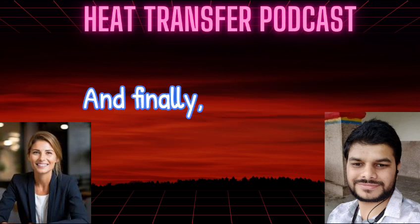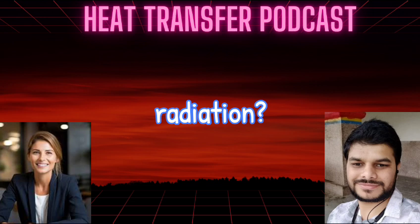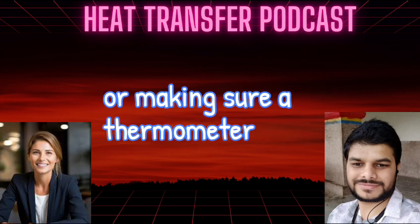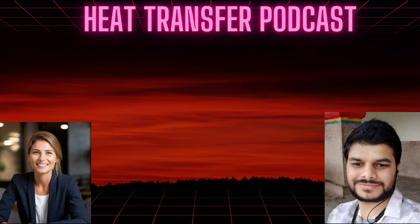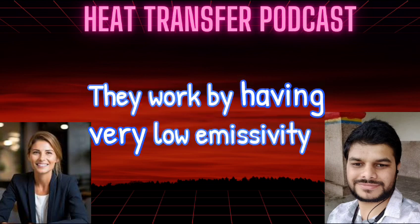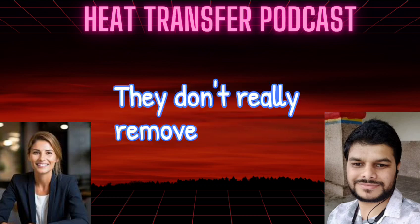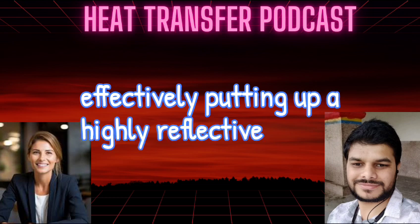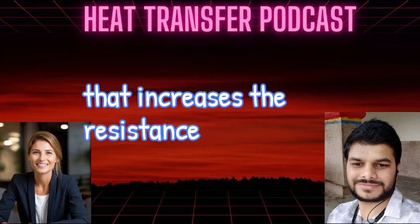Makes sense. And finally, how do we block unwanted radiation? Like keeping cryogenic liquids super cold or making sure a thermometer isn't affected by a hot wall nearby. For that, we use radiation shields. Their whole purpose is to drastically cut down the radiative heat transfer between two surfaces. They work by having very low emissivity and high reflectivity. They don't really remove heat, they just reflect most of the incoming radiation, effectively putting up a highly reflective barrier that increases the resistance to radiation flow.